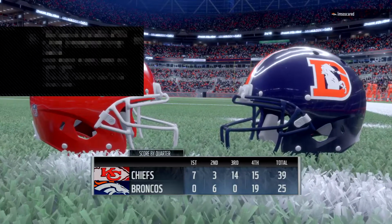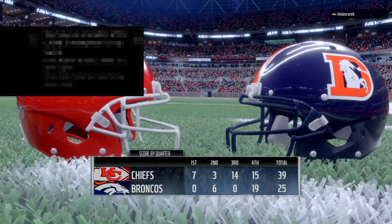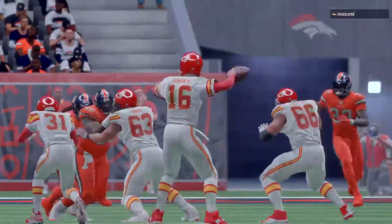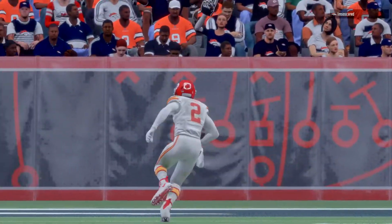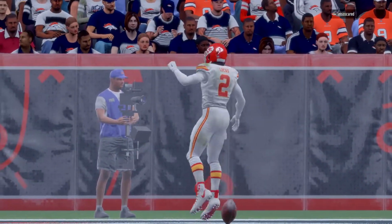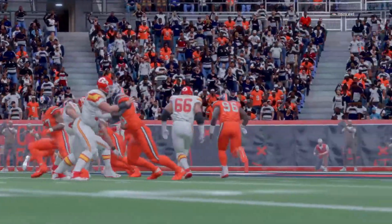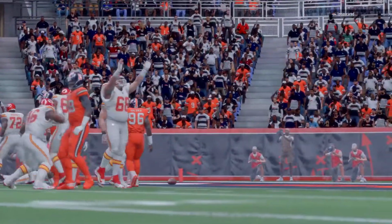So for the Chiefs, it was a great all-around performance as they come out of this one with the victory. And they'll get another road date next week as their opponents will be the Tennessee Titans. Meanwhile, for the Broncos, they'll fall to 1-1. And they'll look to regroup next week as they head to Houston to take on the Texans.